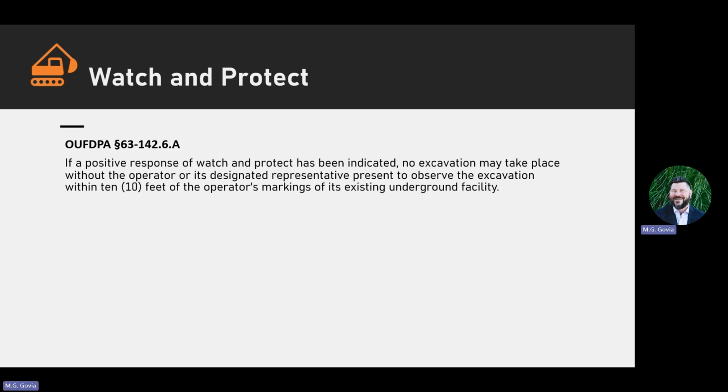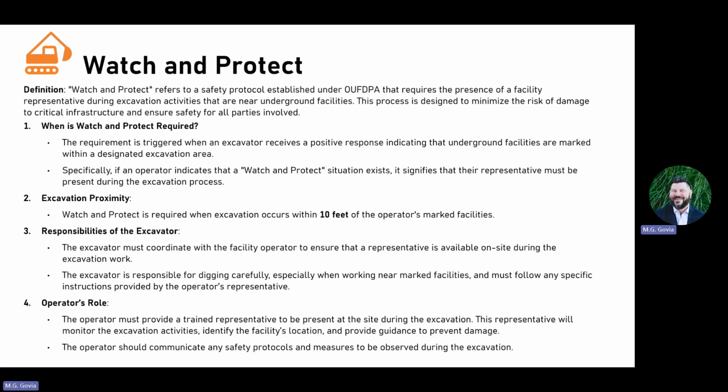So what does that look like? The definition, like I said, is a safety protocol. It's established through the law. That just means that the facility representative needs to be there when excavation is going to take place near their facilities. So it's going to be triggered by that response code. It's going to be triggered when work is going to be within 10 feet of those operators' marked facilities.